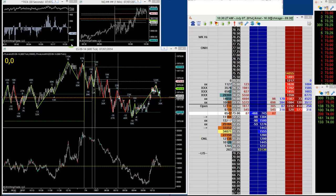And this is typical of the sort of action we can expect. So this is the 7th of July, 2014, 10:30 a.m. We're 1 hour into trading. Now, we've had a push down from the open, and then we've gone sideways for 30 minutes.